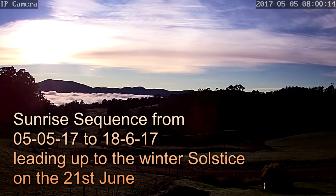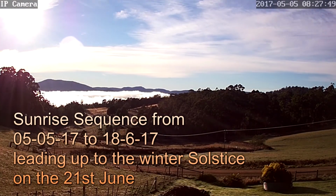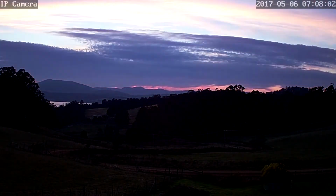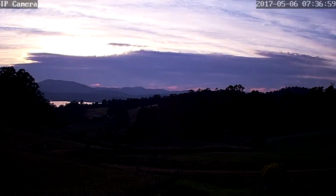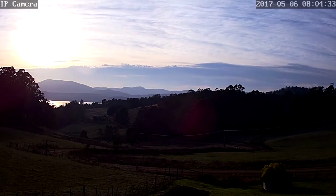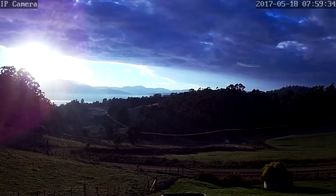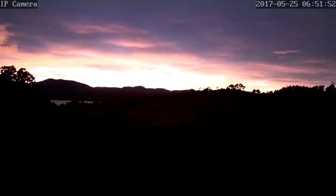This sequence was taken about a year ago from my camera, which sits on top of the deck. It is an IP camera that takes an image every 30 seconds and is saved onto the hard drive. I then put these together as a sequence, and this gives you an idea of the sunrises and sunsets that we had over the time around a year ago.